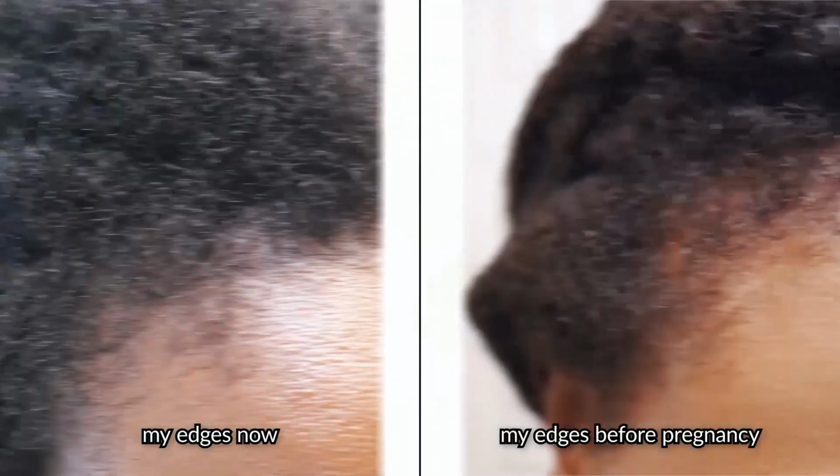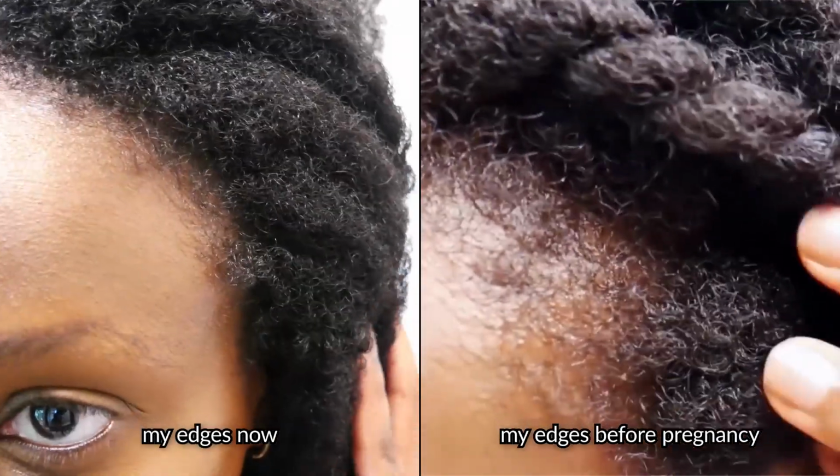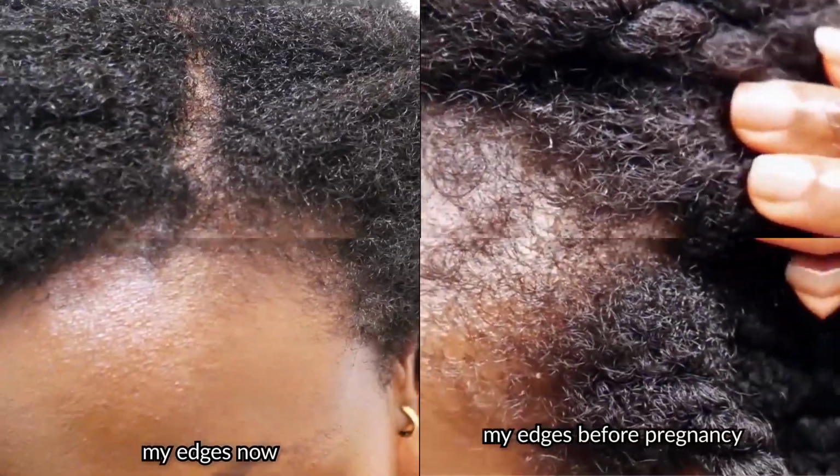So here's what my edges look like now. As you can see, they fully recovered and are fuller than they were before getting pregnant. I really love how big my hair is. I don't bother blowing it out anymore. These days, my wash days are about twice a month. I still scoop and spread about once a week.